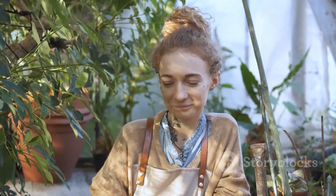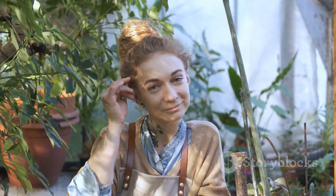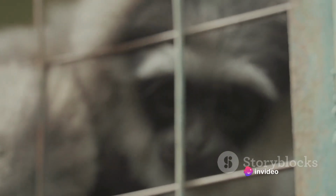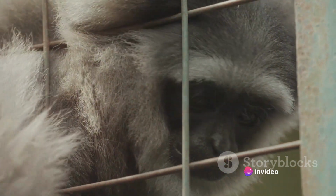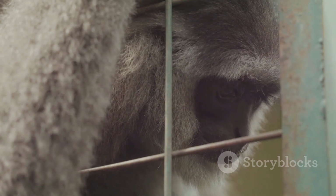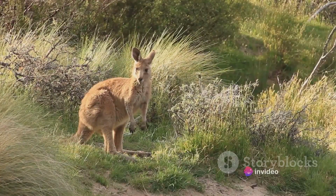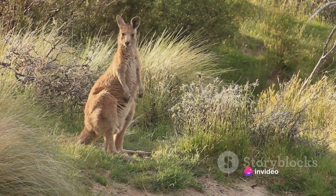Wildlife expert Dr. Jane Goodall emphasizes the decline of numbats has a ripple effect on their ecosystems. Their loss disrupts the balance, impacting other species and the environment as a whole. Another expert, David Attenborough, underscores the urgency of the situation. We must act now to protect numbats and their habitats. Every creature has a role, and the loss of even one species can have far-reaching effects.